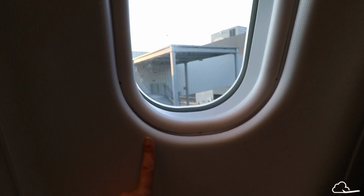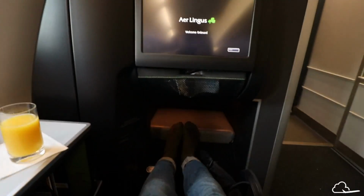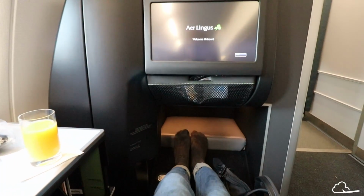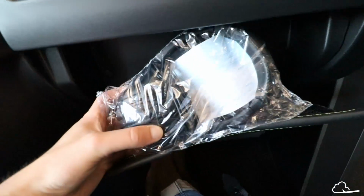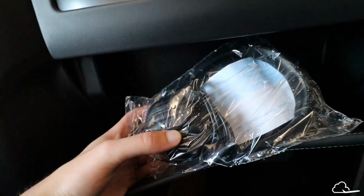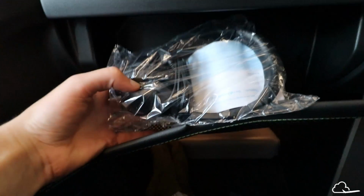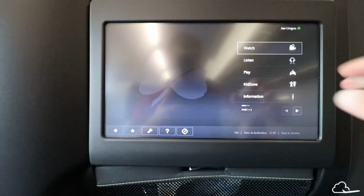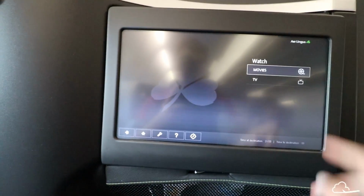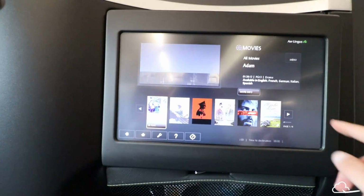We also really only have access to one window in this row, but the leg room is quite great. Just in this pocket I wanted to show you, they have put the headset and a little donation sheet or feedback sheet, something like that. Let's check out the entertainment before takeoff. Let's see what we have to watch. Movies, all movies.